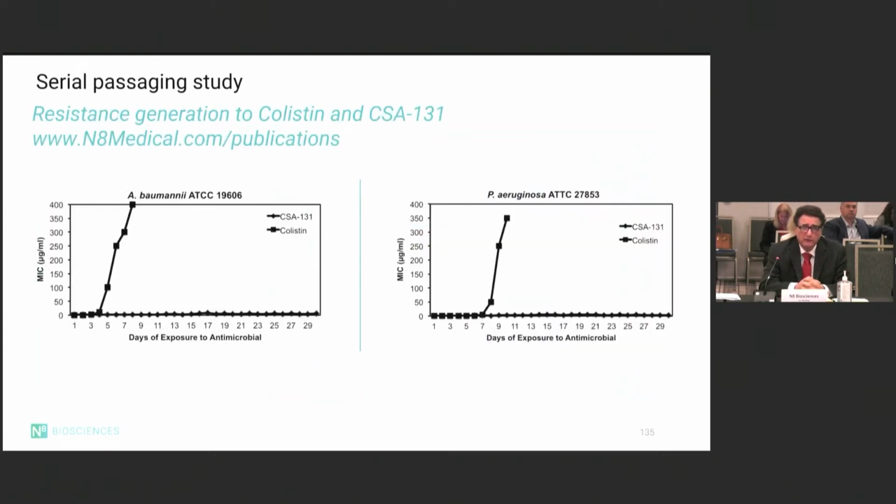Most importantly, these compounds do not induce mutational resistance. Compared to colistin here, which you saw after 7 or 8 serial passages, you have very high MICs. There's no increase in the MICs over 30 serial passages.